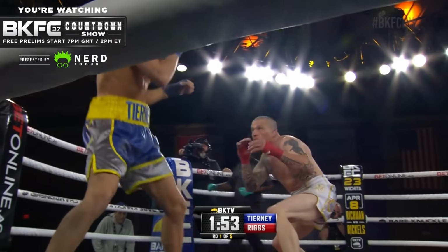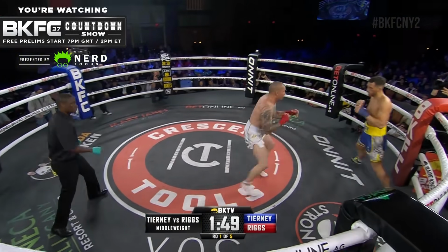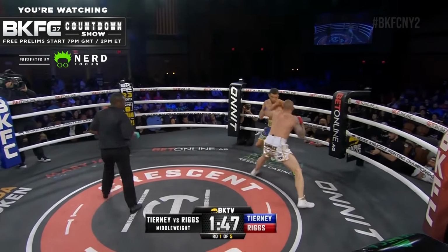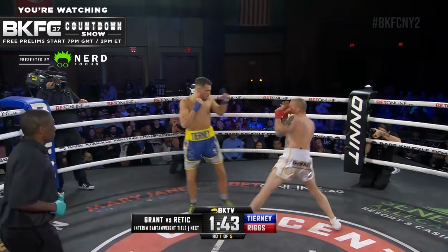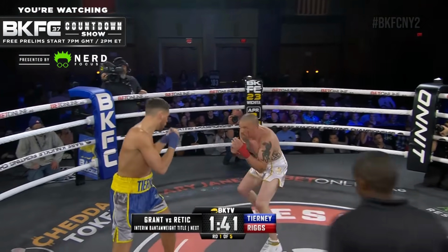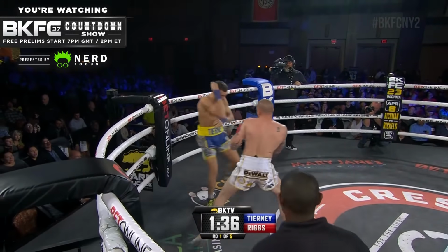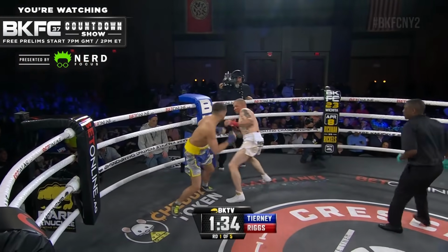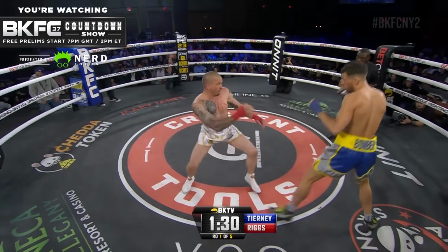Round number 1. Blue and yellow trunks for the fighter from Birmingham, England, Connor Tierney. White trunks for the fighter from Vicksburg, Mississippi, Jeremiah Riggs. And Riggs, big right hand. Riggs is really using that really low crouching style right now. Riggs immediately cut under his left eye, courtesy of that big right hand. Riggs now coming forward. There's the turn from Connor Tierney. 30 seconds gone, round number 1.